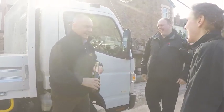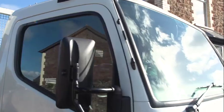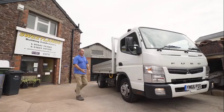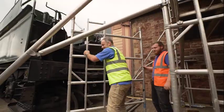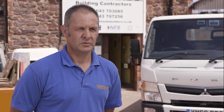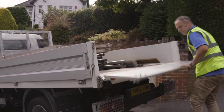No. Not like this. For a building contractor, the Canter's been a great addition to our fleet over the 6 months we've had it. It's been used every day since then. Prior to the Canter arriving, we've always had vans or van-derived tippers. The Canter's got a greater payload capacity, which means we've got to take fewer journeys to site.